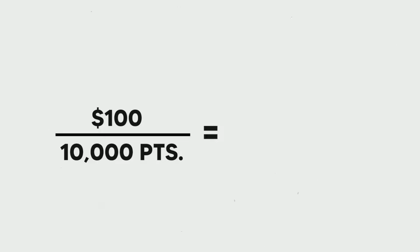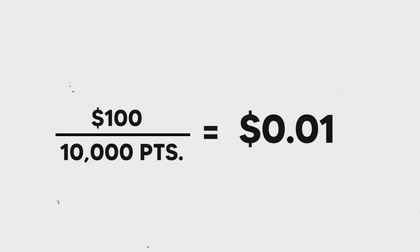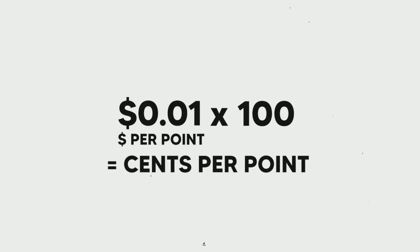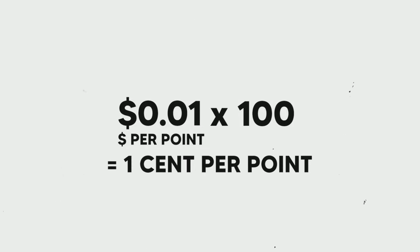So $100 divided by 10,000 points equals $0.01 per point. Now, to make that easier to digest, we're going to multiply that $0.01 per point by 100 to get the cents per point, which comes out to 1 cent per point in our example. So hopefully that makes sense. Feel free to rewind a little bit if you want to hear it again.